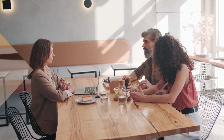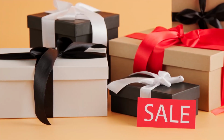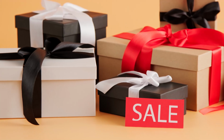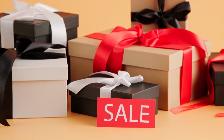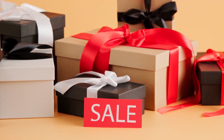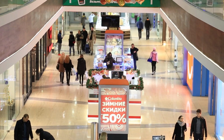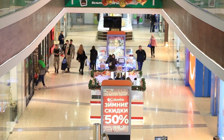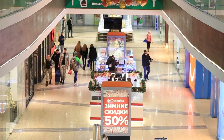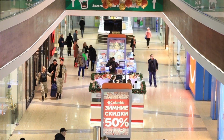Finally, we come to pricing. Pricing your product can be a bit tricky. You need to strike a balance between affordability and profitability. It's essential to research your competitors' prices and understand your product's perceived value. Adjusting your price to be competitive, while also covering your costs and leaving room for profit, is the key to a successful pricing strategy. And there you have it.